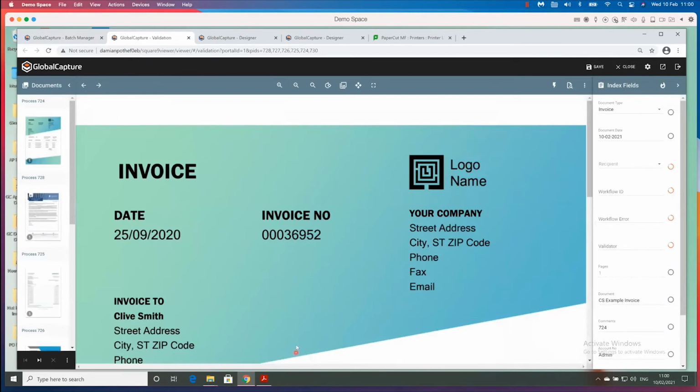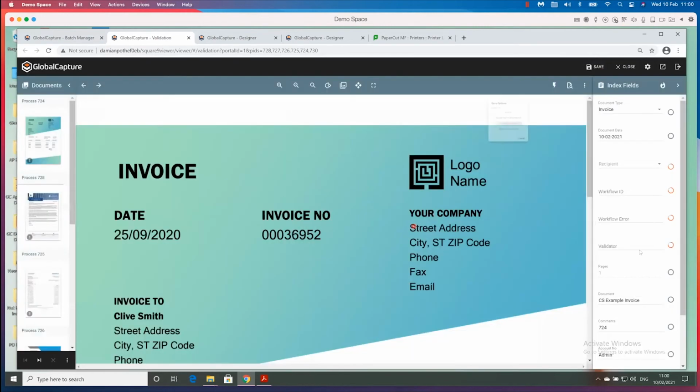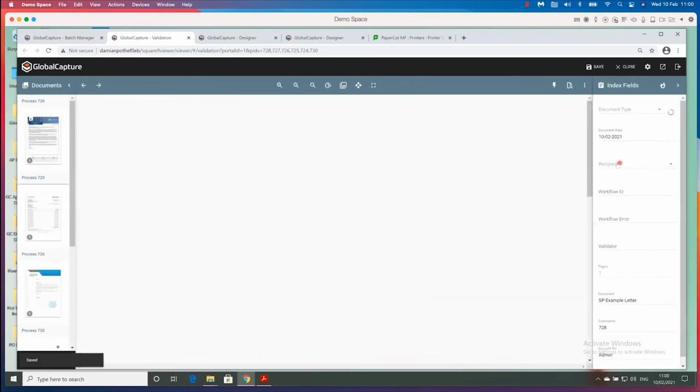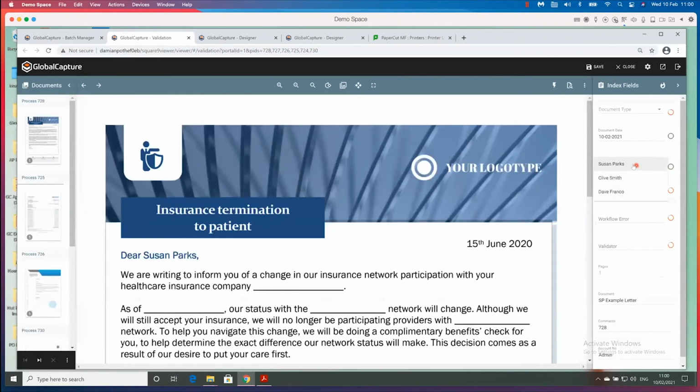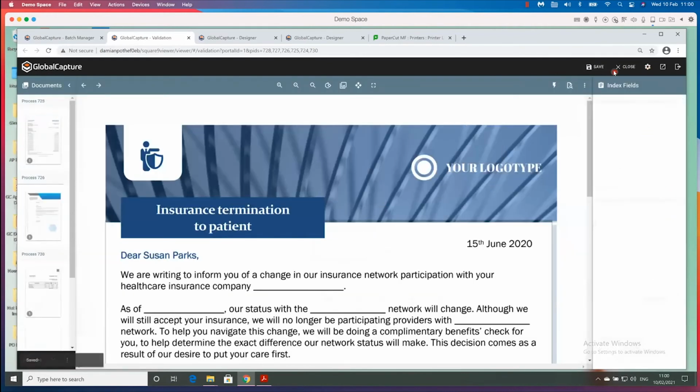And in this case, this is two different workflows. So I can actually say, do you know what? This is a post-stream workflow. And yeah, I don't know who that one is. So cool, that one's gone. This one, my system's a little slow as usual because I'm running the Zoom call and doing this, that, and the other. But that one's to Susan Parks because this is a post-stream solution. So do you know what? Release that one because we knew who that one was going to.